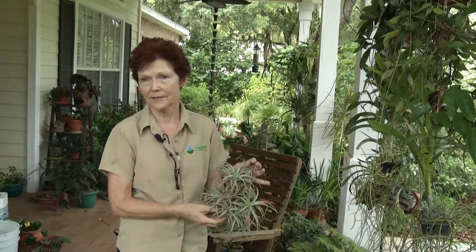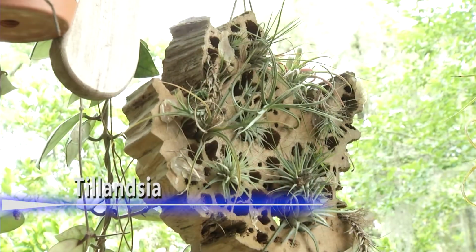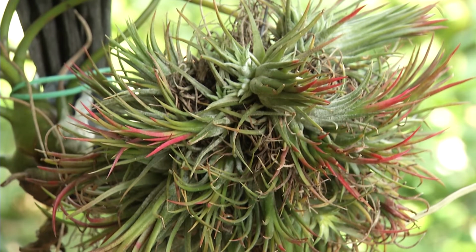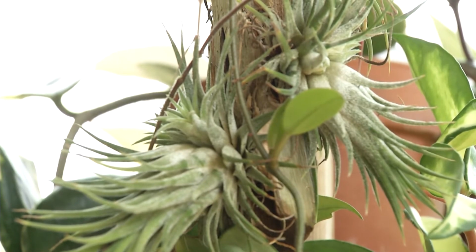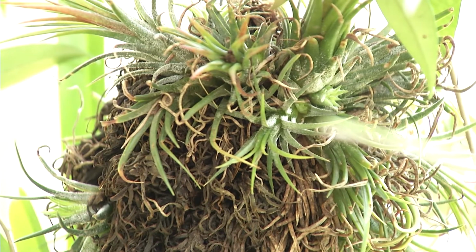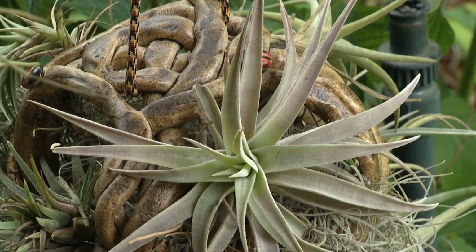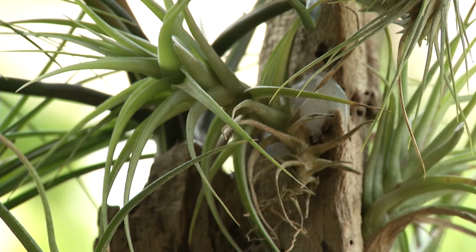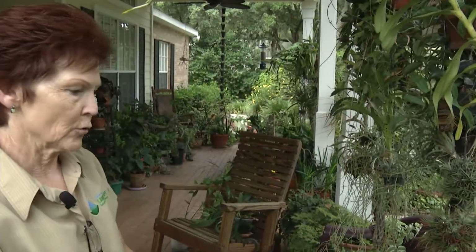I love Tillandsias. There are 85 native species of Tillandsia in Florida. The cool thing about Tillandsias is that they're epiphytes, and that means that they live on other plants or objects, but they don't live off of them. There's a mother plant, and when the mother plant has pups, ultimately the mother plant will pass away. The mother plant dies, and you get multiple additional plants. I love them, they're easy care, water them once a week, they're enjoyable.